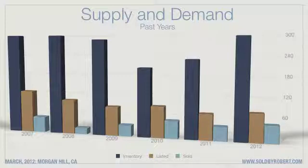Now, if we analyze this on a year-to-year change from 2011 to 2012, inventory has gone up 29%. That's a 67 house increase. So 67 more houses are in the inventory right now in Morgan Hill than at the same time last year, for a grand total of 298 homes currently on the market.